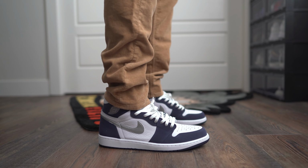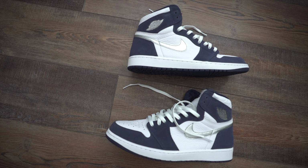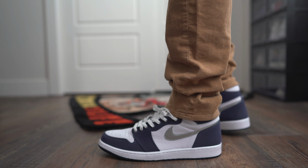We already know these were going to be on here. This is probably my most favorite Jordan 1 of 2020. The color blocking on these is phenomenal. This is another shoe that actually released back in 2001. Again, it is the Midnight Navy.